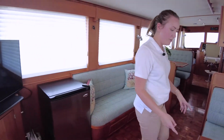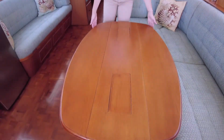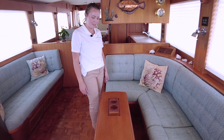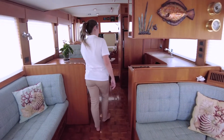The table also flips out to make it a real dining table, which is a great feature. These also flip up as cup holders, so makes having your drink on board while cruising easy and pleasant.